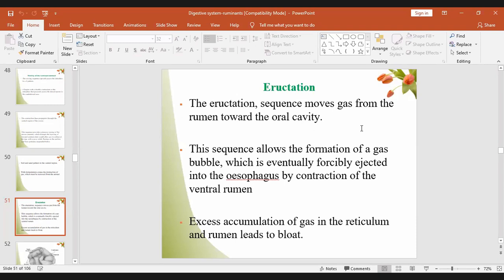These sequences allow the formation of a gas bubble, which eventually will be ejected into the esophagus by contraction of the ventral sac. So this happens with all this emission, mixing, because of a strong contraction in the forestomach. Excess accumulation of gas, sometimes the gas accumulates in the reticulum and the rumen, leads to bloat in the animal. You can see this sometimes when you give rice to the animal.